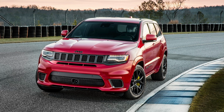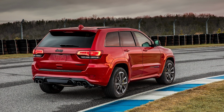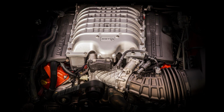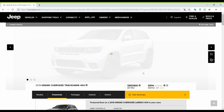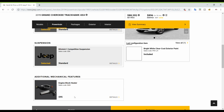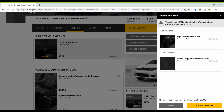And the top model will cost even more, and before I do it, I'm thinking it's going to clear about $100 grand. That model is going to be the Trackhawk with the 6.2 liter supercharged V8 from the Hellcats with 707 horsepower and 645 pound-feet of torque in this application. For the powertrain, there's just the engine block heater, and the packages are all the same as the SRT, and we're going to be adding them all.